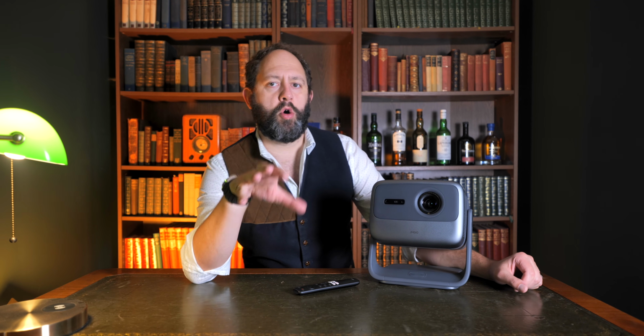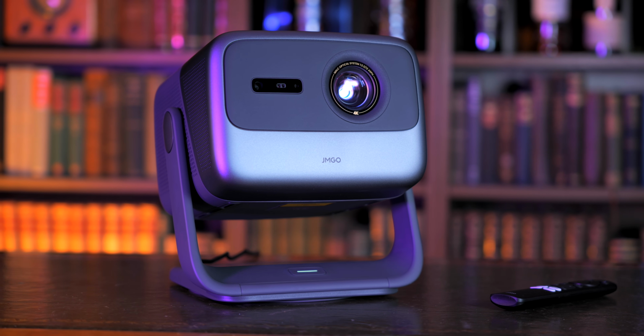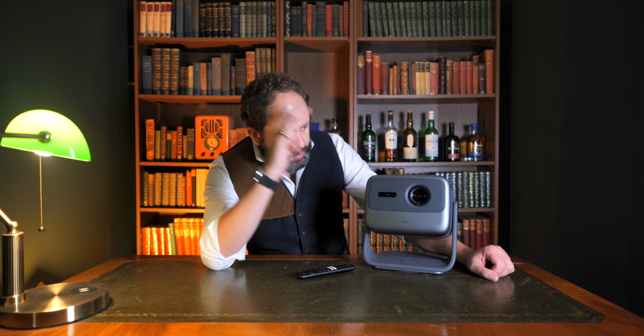Let's talk about one of my favourite long throw projectors on the market, the JMGO N1S Pro. This 4K triple laser projector offers some incredible value and flexibility that many options just don't have, and it comes with a few absolute killer features that you're going to fall in love with almost straight out of the box.